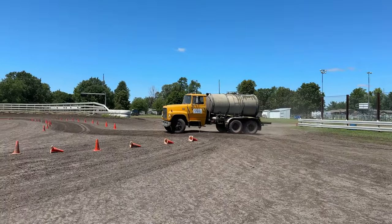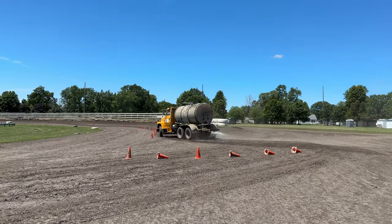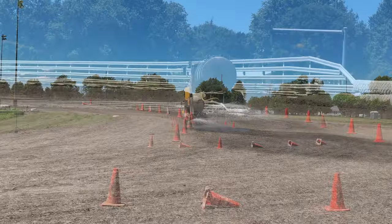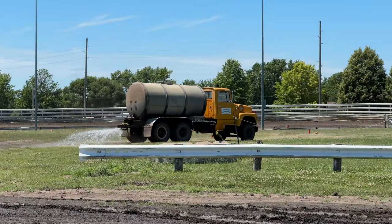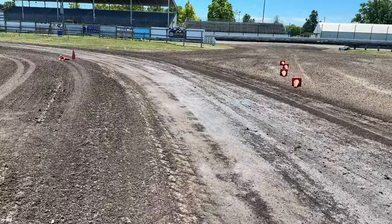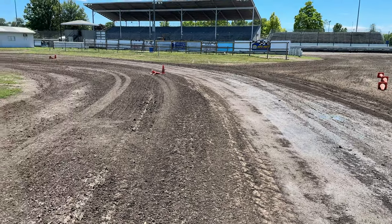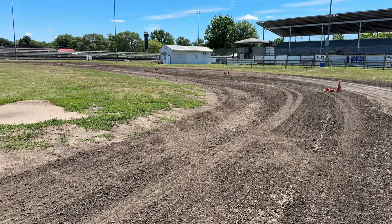It's so dusty, they have a truck out here dropping some water down, trying to help us keep the dust down. The track is watered down now. It really is pretty slick where they watered it. So the first group of cars that goes over this, probably at least for a couple laps, it's going to have a completely different surface than they had before.